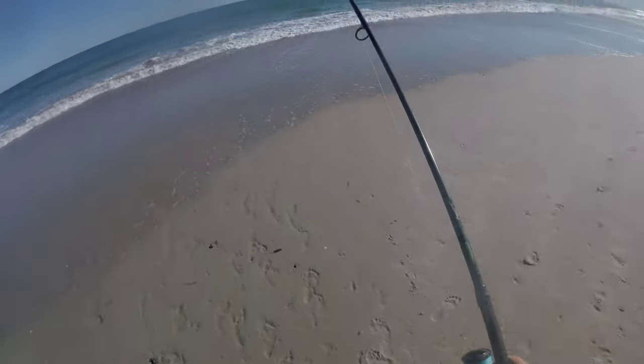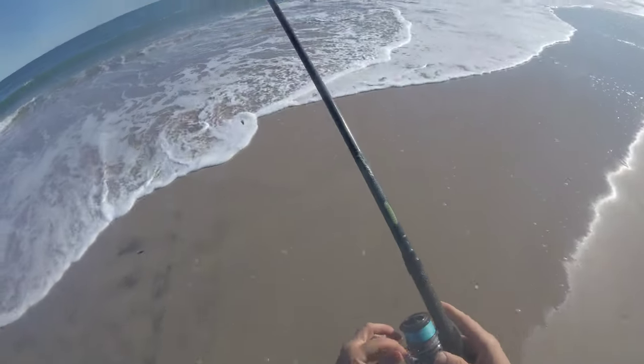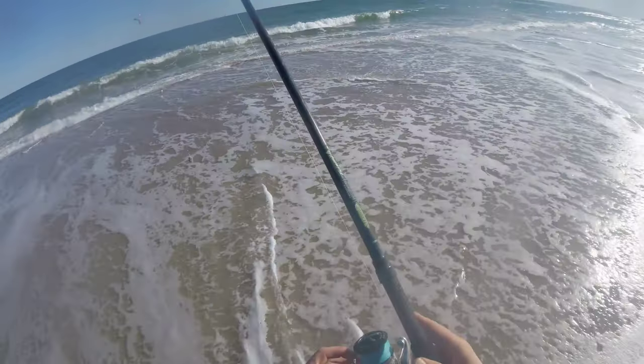So, seem to be on a little bit of a bite here. One croaker, one whiting so far. The croaker was small, I put it back. The whiting was 11 inches, so I put him back.